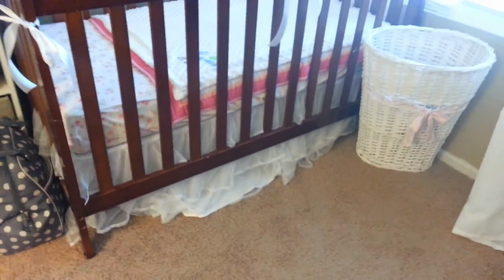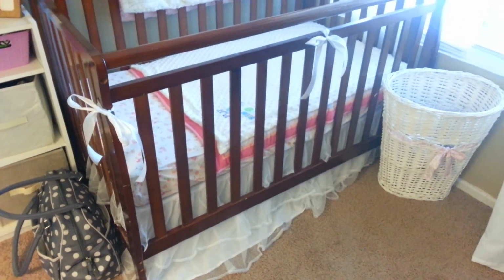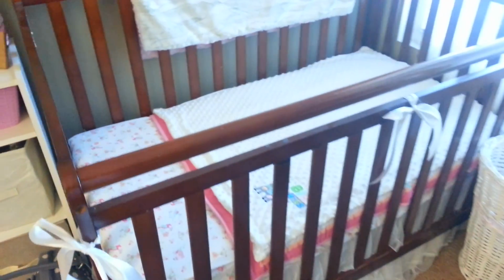It's kind of lacy. I thought it was really soft and pretty. It's got little tulle on it, and I just ordered this off of Amazon, and it was actually really inexpensive. It was like $17. So for what it is, I think it makes a really nice crib skirt. And then she's just got her little bedding on the inside.